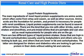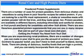Liquid protein supplements can be found in several different forms. There are the kind that you mix with other drinks, such as shakes and smoothies, and pre-mixed drinks that are portable and can also act as meal replacements for people who are on the go. There are 2 different types of liquid protein shakes, those that are high in fat and carbohydrates, usually used by bodybuilders and others who are looking to bulk up, and others that are lower in fat and carbohydrates. The latter are designed for dieters and diabetics who are looking to get more protein in their diets without adding fat and calories.